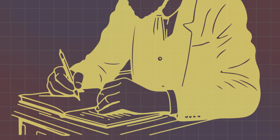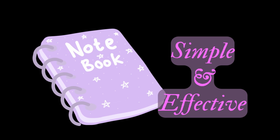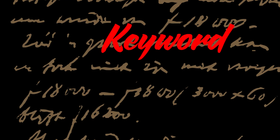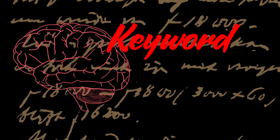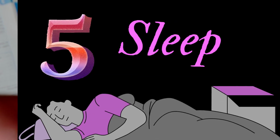When it comes to taking notes, I like to keep it simple but effective, not like copying everything. As I write, I always write the keywords in red color, which is very important. Red is not just for looks, it actually grabs the brain's attention. The brain is naturally wired to notice red faster. So when I glance back at my notes, the key points stand out instantly. It helps me revise faster and remember better.